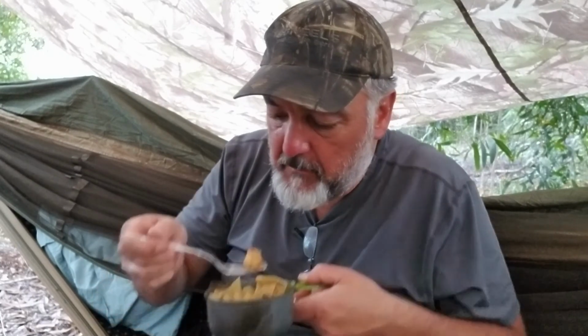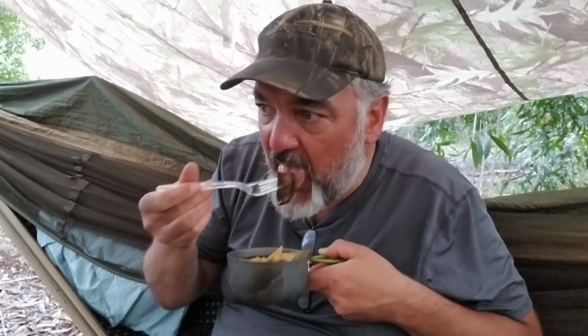Man, is that good. Let's try a piece of that fish. Yeah, excellent. I love these bolete mushrooms. They're thick and meaty. If you get them fresh, cook them in pieces that big. Cook them up with some steak tips. They're chewy. They're just super, super good.